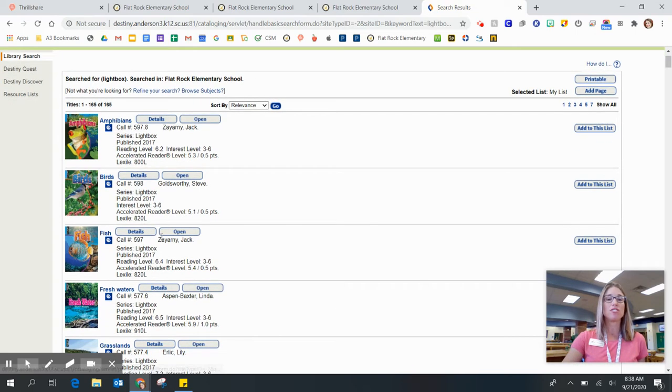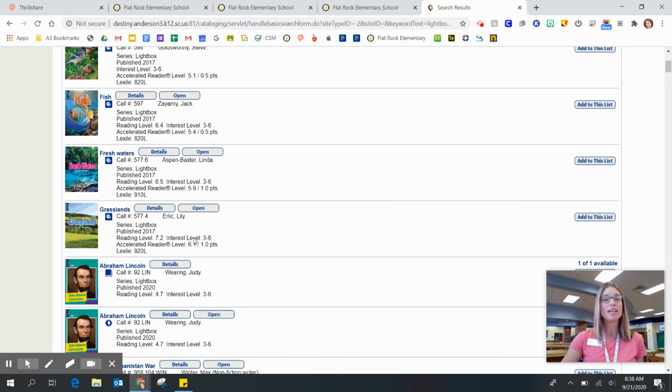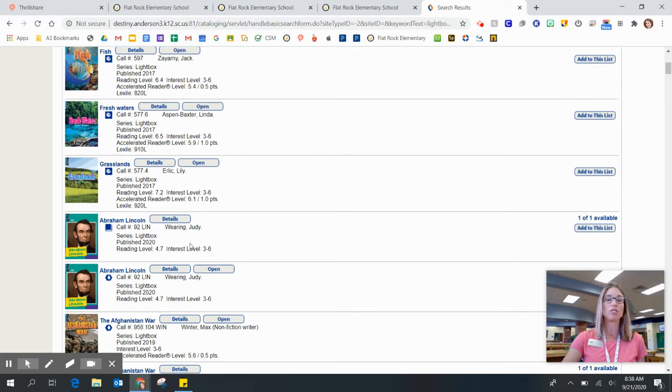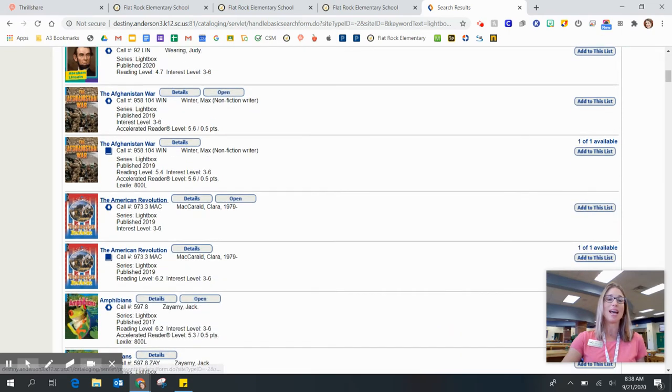Let's go down to birds. Same thing. We've got interest level 3 through 6. Fish, same thing. And a lot of these are interest level 3rd through 6th grade. I'm scrolling down more to see some of the many books that I have.